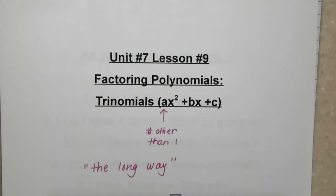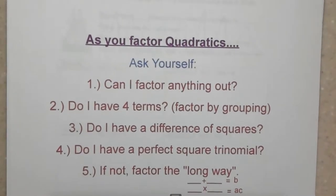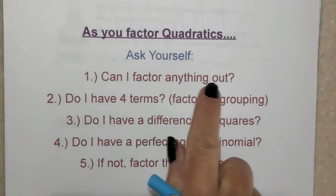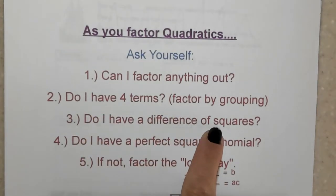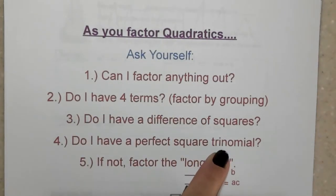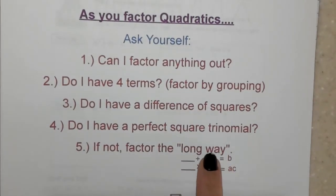And all that means is it's going to change, well, actually, I guess it changes quite a bit. But let's not forget, these are the important questions you should be asking as you're factoring. Can you factor anything out? Do you have 4 terms? Do you have a difference of squares? We haven't done perfect square trinomials. Don't worry about that yet. But ultimately, we're going to be down here in this mess. We're going to be back doing this the long way.